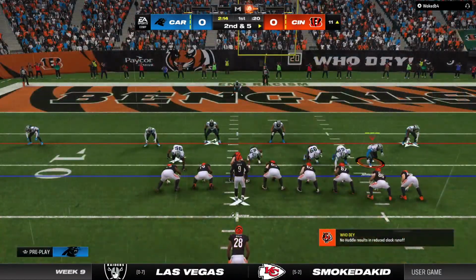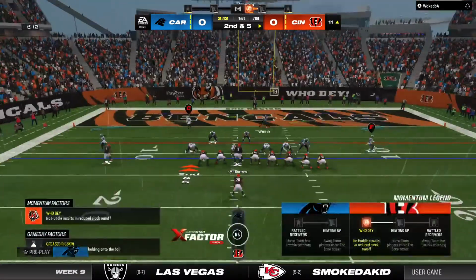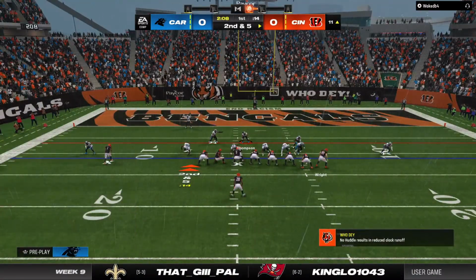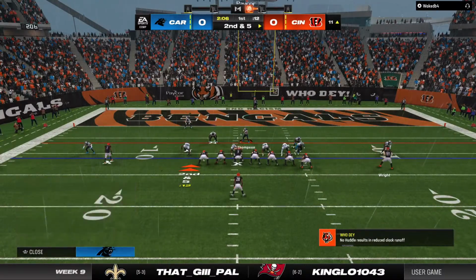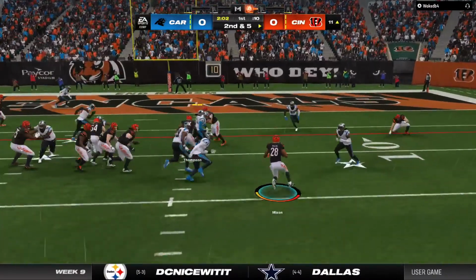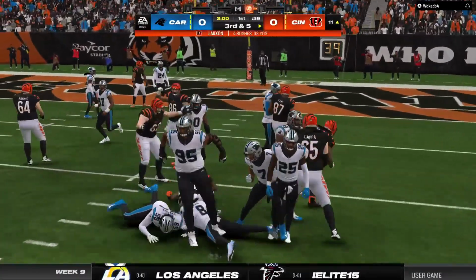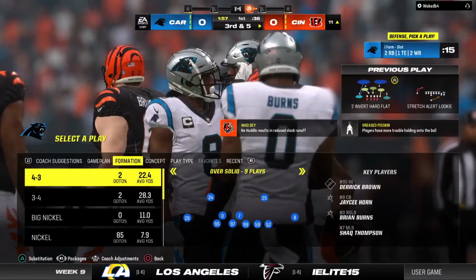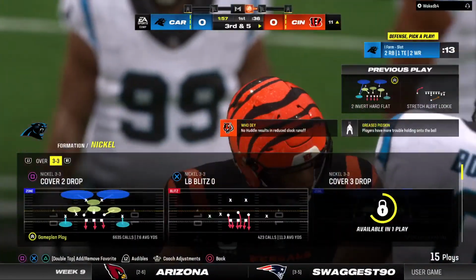Here we go. Here's a 2nd and 5. Again, it's Mixon. And nothing doing. He's immediately taken down at the line of scrimmage. They'll say no gain on the play there, and now it'll be 3rd down.